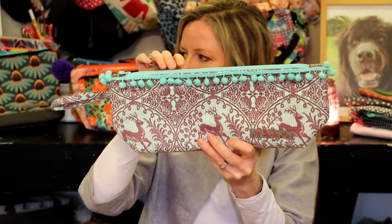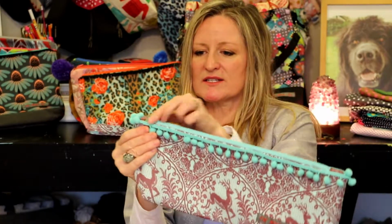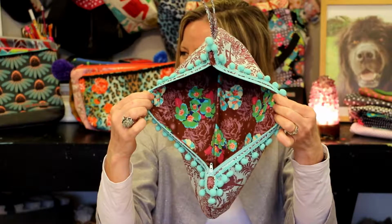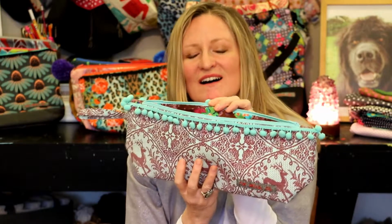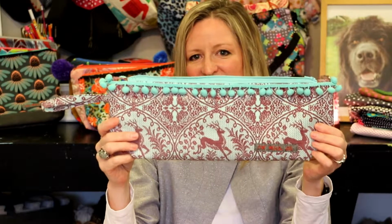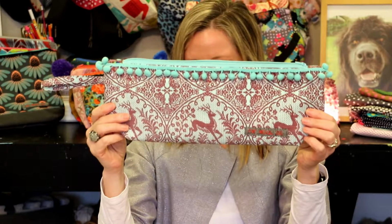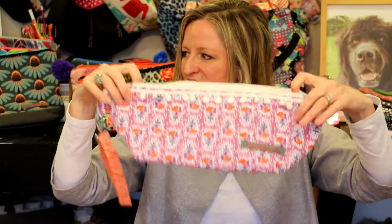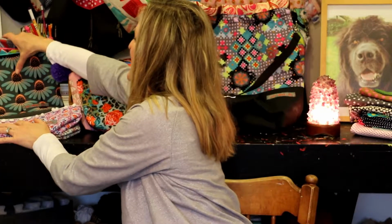I love pom-pom and pom-pom trim. And then here's the inside. Honestly, this is Anna Maria Horner. Oh, my goodness. So, Fat Wool Company, the Sloop project bag. Oh, should I show you the inside of this one? So it has a lovely pink tangerine to go with the pink on the outside. So, there we go. Then we went up another size.